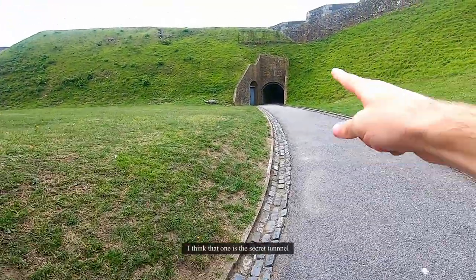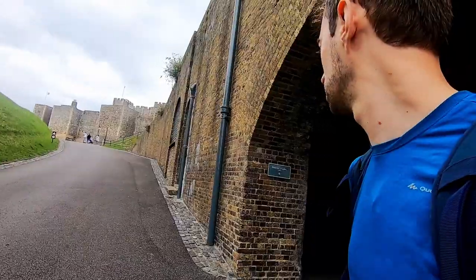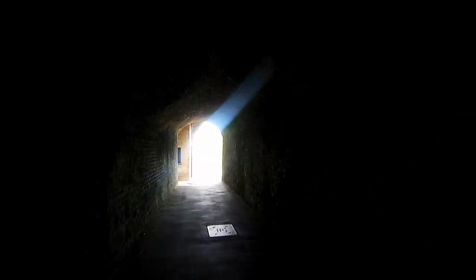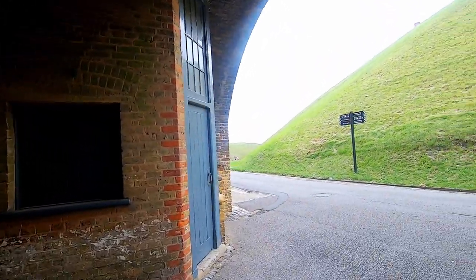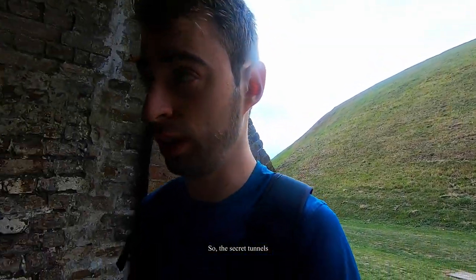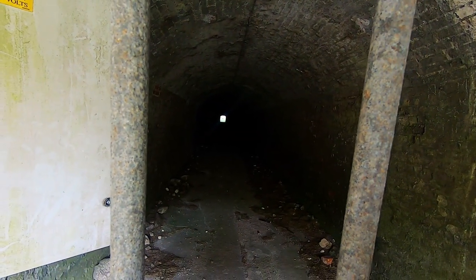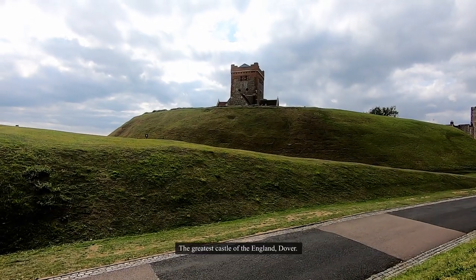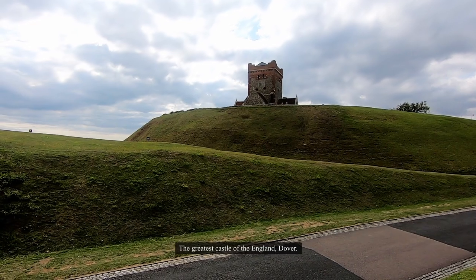I think that one is the secret tunnel. Okay, this is the secret tunnel. That's all? Okay. So the secret tunnel is this. It's pretty long. And that's all. The greatest castle of England, Dover.